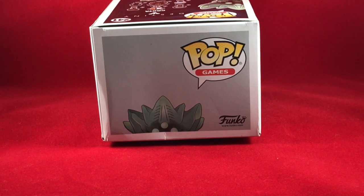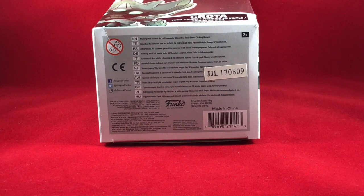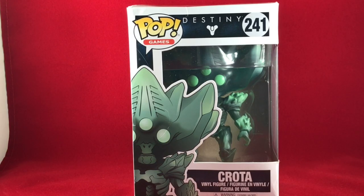And we'll look at the bottom. I like to show the bottom so everybody could see the UPC. Some people like to search it through UPC, whatever the reason may be. But I'm trying to be as thorough as possible. Alright, now that you've seen all the corners of the box, why don't we do an unboxing so I can show you the actual pop figure.